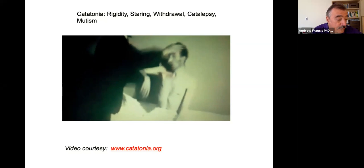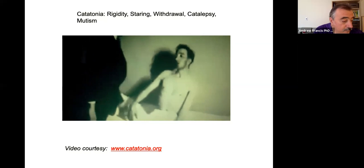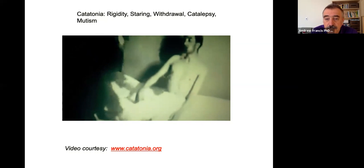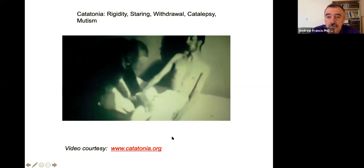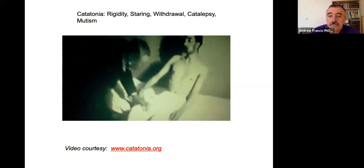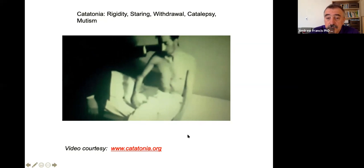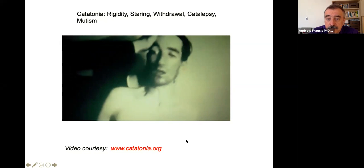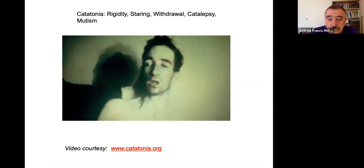And notice how the whole body seems to be rigid. There's no fluidity at all to the man's posture. He may remain in this unusual rigid posture for extended periods of time. He's not talking to the examiner. He also shows mutism, another catatonic sign. And he's blankly staring, not really engaging with the examiner, who is moving him around. We'll see a close-up of his face here. And you'll notice that he's blankly staring, he's mute, he doesn't engage with the examiner. So it's staring, mutism, withdrawal, rigidity, and catalepsy. Multiple catatonic signs.